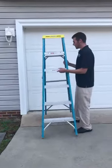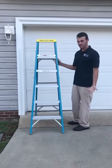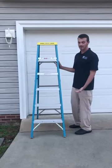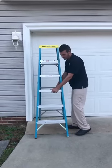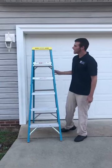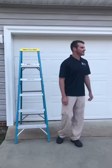Next, you're going to always make sure you're setting it on level ground. This would not be used appropriately because you don't have all four legs touching the ground. So you want to make sure you got all four legs touching the ground securely, and then you want to make your approach on the ladder. Now if I could have a demonstrator.